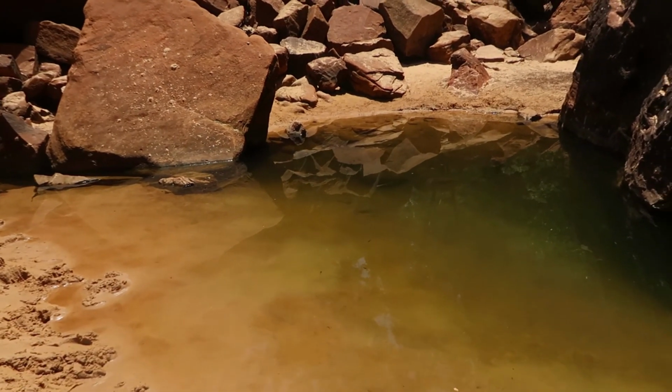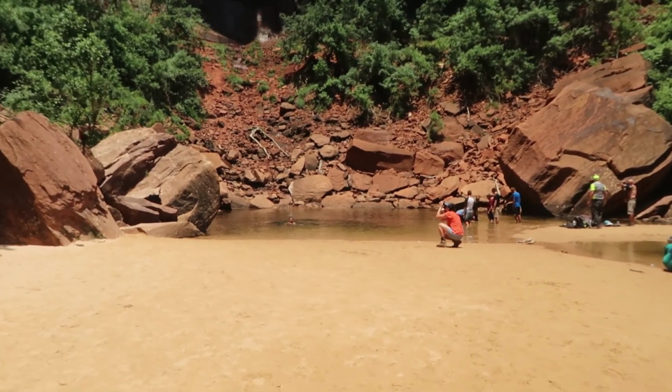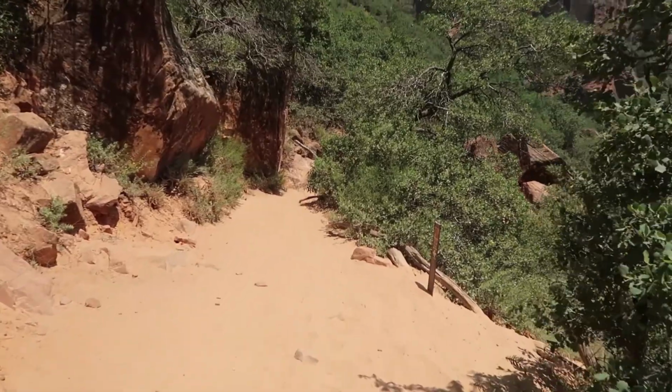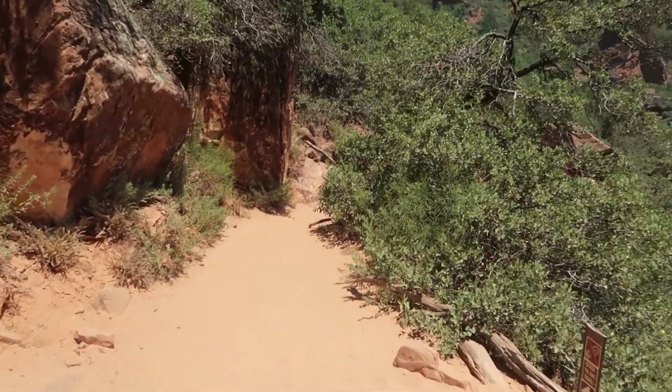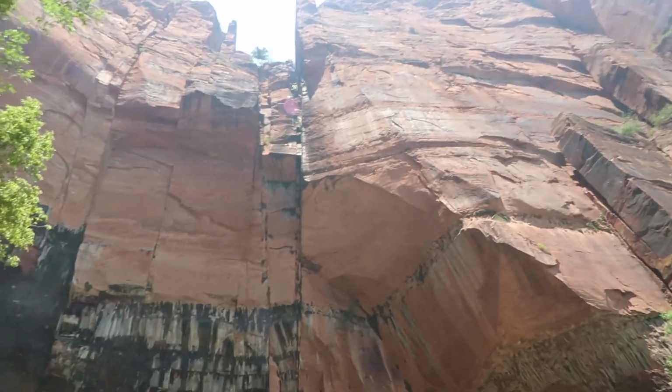Oh, there's more tadpoles in this one too. These ones are not quite as active though. Oh, there's some cool light playing off the water. I wouldn't say this is necessarily worth the exposed hot trail we went up to get here, but it's cool now that we are here. And those cliffs are just nuts every time I look at them.